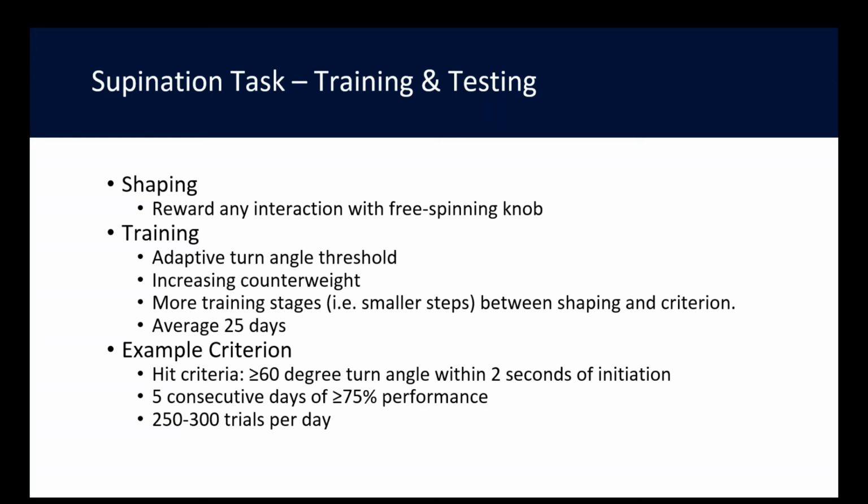Once the rats are engaging the knob through successive training stages, they're required to turn the angle farther on every stage, and an increasing counterweight is added so that there's more torque required during supination. Training at this task takes approximately 1 to 2 weeks longer than with the isometric pull task. And once again, specialized performance criteria can be designed, but here we'll talk about just an example criterion where the animal has to just turn past the specific turn angle.